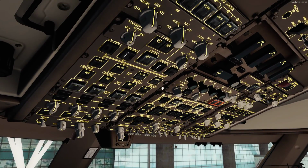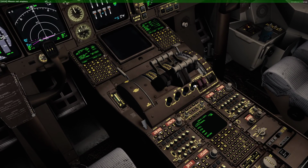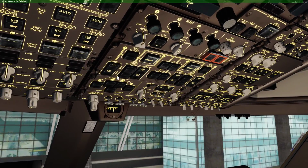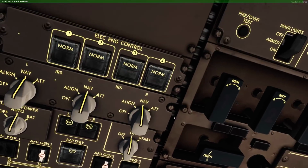Those are zeros. Let's go make sure we've got the APU generators turned on before we shut down the engines, because that would be bad. Shut down the engines like so. Pumps can come off. And make sure we got the cross feeds back on. And there's a bit of scratch there. Hydraulics can come off, that is good.